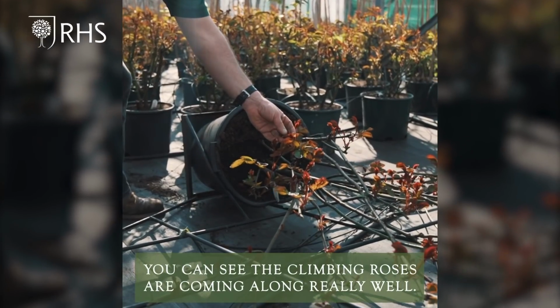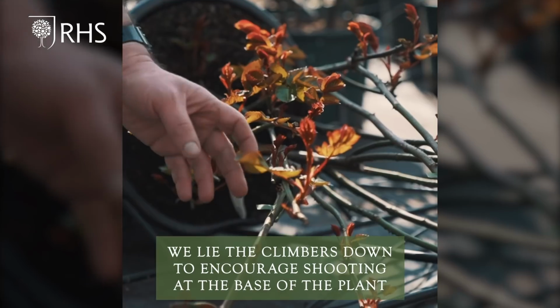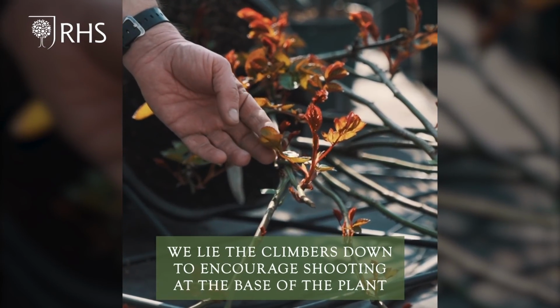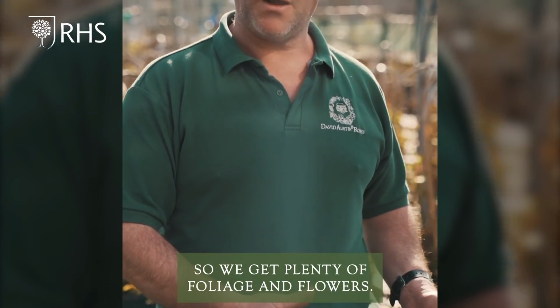You can see here the climbing roses are coming along really well. We lie the climbing roses down to encourage shooting from lower down at the base of the plant, so we get plenty of foliage and plenty of flowers for the show.